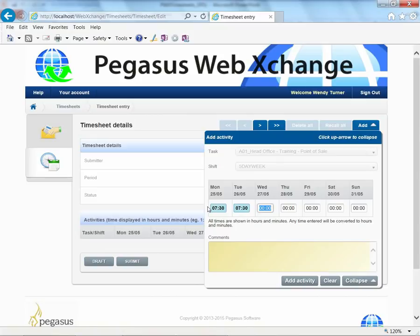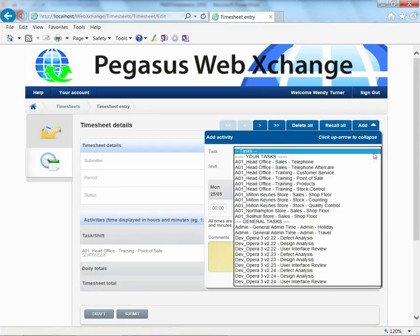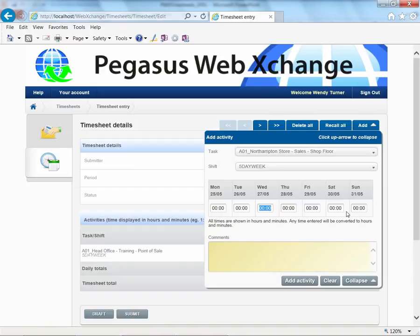On Wednesday, she went to the Northampton store on the shop floor covering someone who was off work. So I'll add another activity. I will select the Northampton store sales shop floor activity. And on Wednesday, she spent 7.5 hours there.